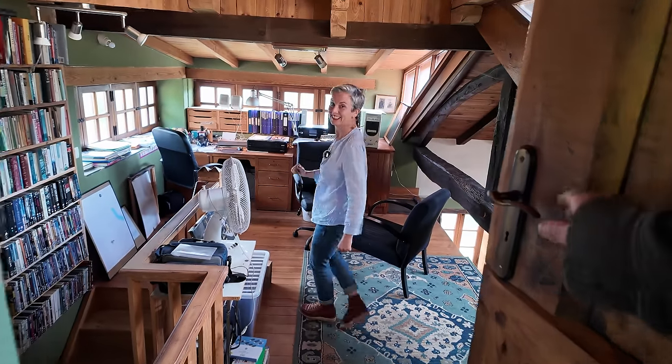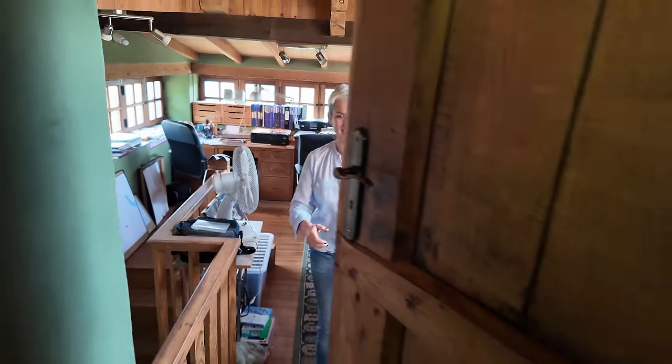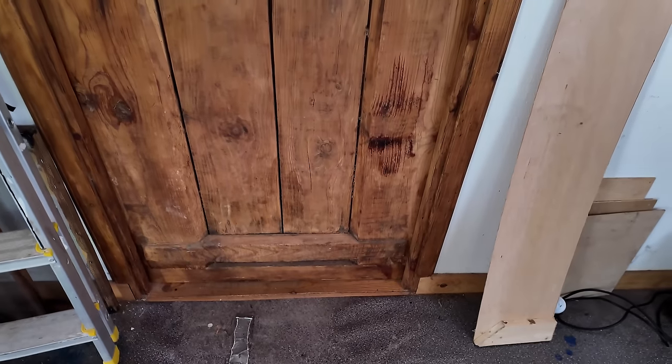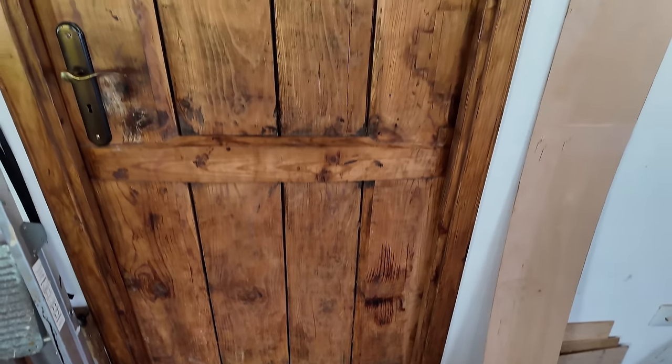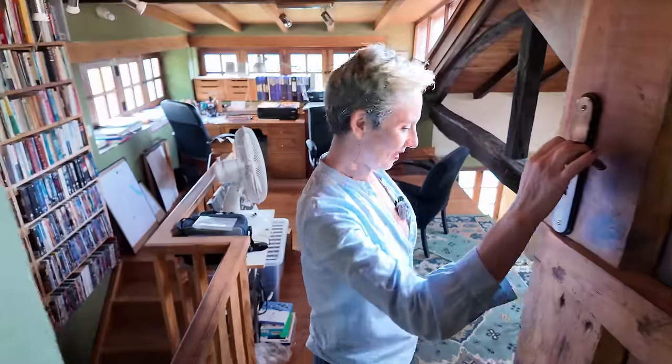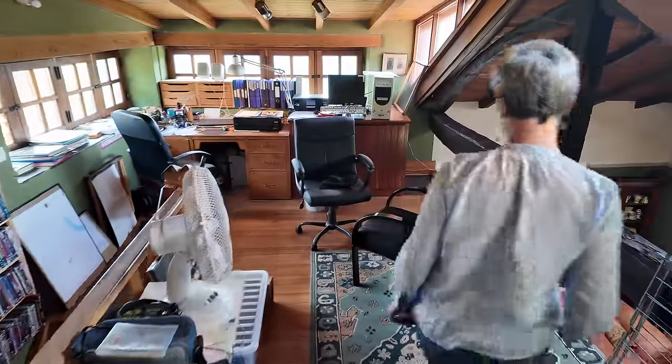Oh, can you just shut this door? Look at this door. That's an original door that's been restored. And there's a part here that's been scarfed in. It was obviously, oh no, that was where the lock and key and latch were. They've changed the direction of the door. That's a beautiful door.